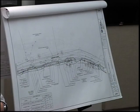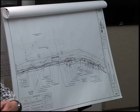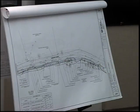Is there a street sewer along there? Yes, there is sanitary sewer there, but that wouldn't be impacted as a result of this. Well, I guess I said it wrong. Storm drains is what you're talking about. Storm drains, thank you. Yes, and those facilities are not gonna be changed as a result.